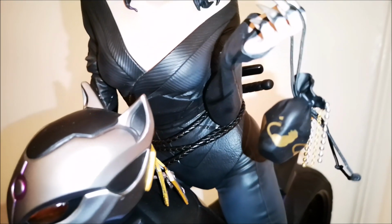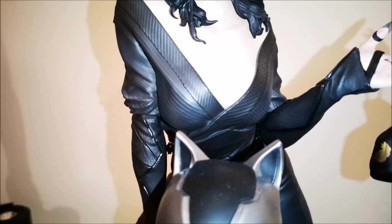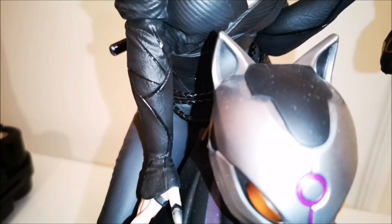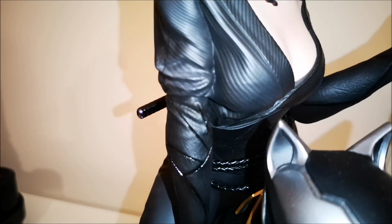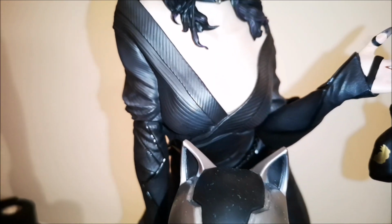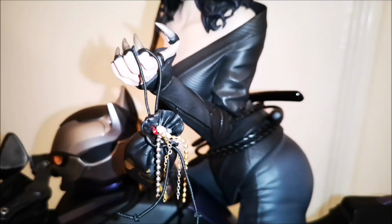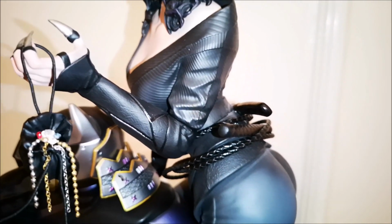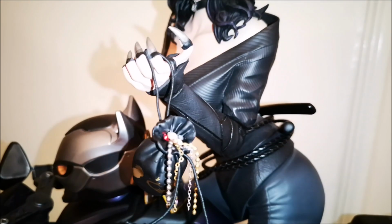Well, and then moving up, her shirt or top is pretty well designed. I also like the kind of gloves here, these long gloves, which then turn into the top. It's nothing too special. Actually, it's well designed. It's just a black color. That's the thing with Catwoman. She's all black, so you can't really do much there. But as you can see, it's really well sculpted and it just fits perfectly. It looks really cool. So no complaints about that.